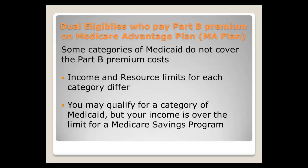The dual eligibles that have to pay a Part B premium on a Medicare Advantage plan, just like with original Medicare, the income and resources are different for every category. So just like our choices example, if your income is over the QI1 benefit of $1,386, that's the maximum you can have to get your Part B premium paid, you may be responsible for it if your income is over that.